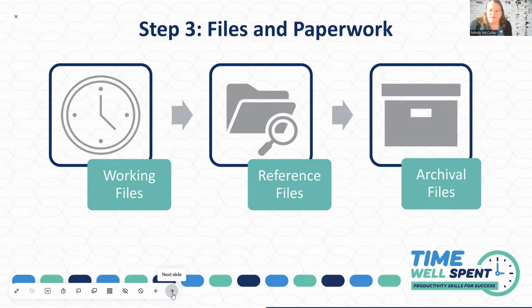And then our archival files are those files that we need to have, we have to keep them, but we don't need them on a regular basis. And so whether it's a hard copy file or a digital file, it doesn't need to be on our desktop if it's a digital file. It doesn't need to even be at the top of our digital tree. It just needs to be in a place that it's there when our boss comes and says, once a year, I need you to get to this. And so those are the archival files. And that way they're not cluttering up our desktop or our physical desktop as well.